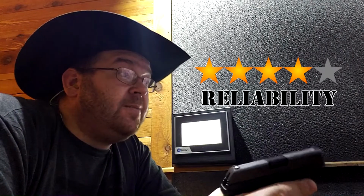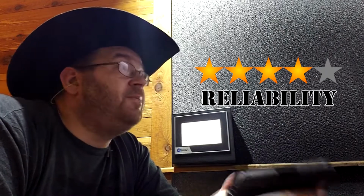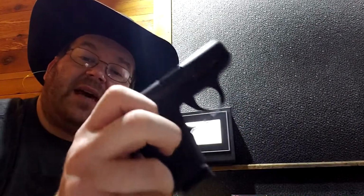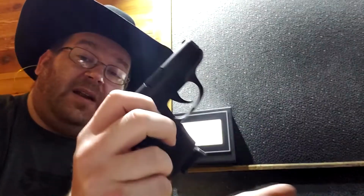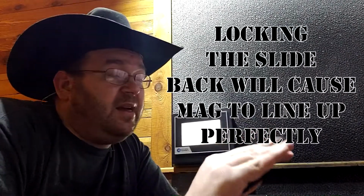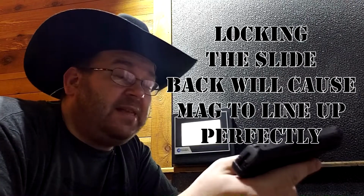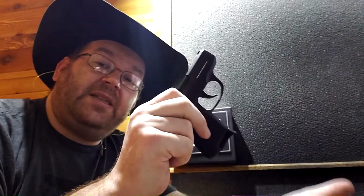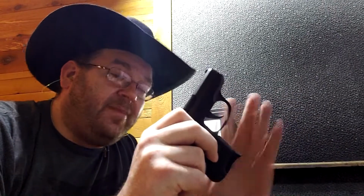Okay, the reliability on this one is really good. We're going to give it a 4 out of 5 stars. Didn't fail once. The only complaint I have with it is that when the magazine is fully loaded, it sort of juts out a little bit like that. You kind of have to slap it in to get it ready to go. So any thoughts I have of doing 6+1 on this, probably not a good idea. So they could have done a little bit more work on that just to make sure that when you slap it home, it's good. All right, now what about accuracy?